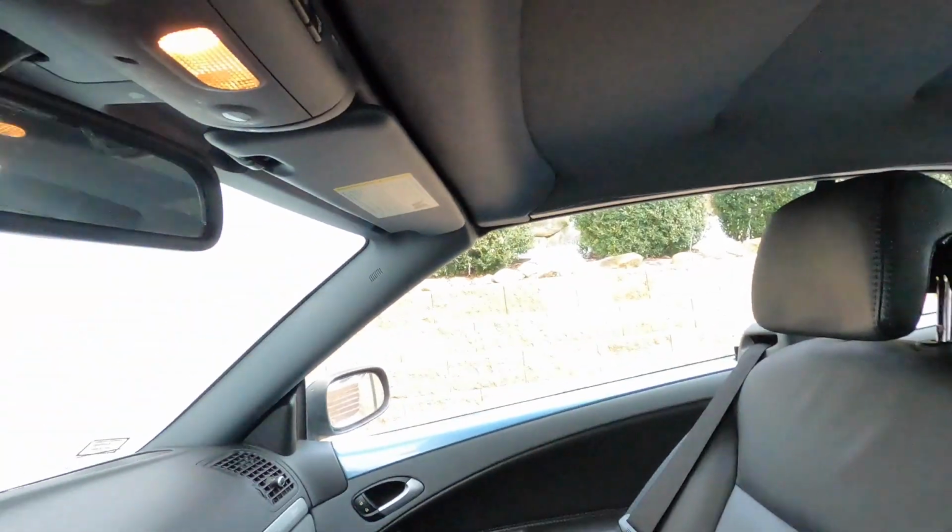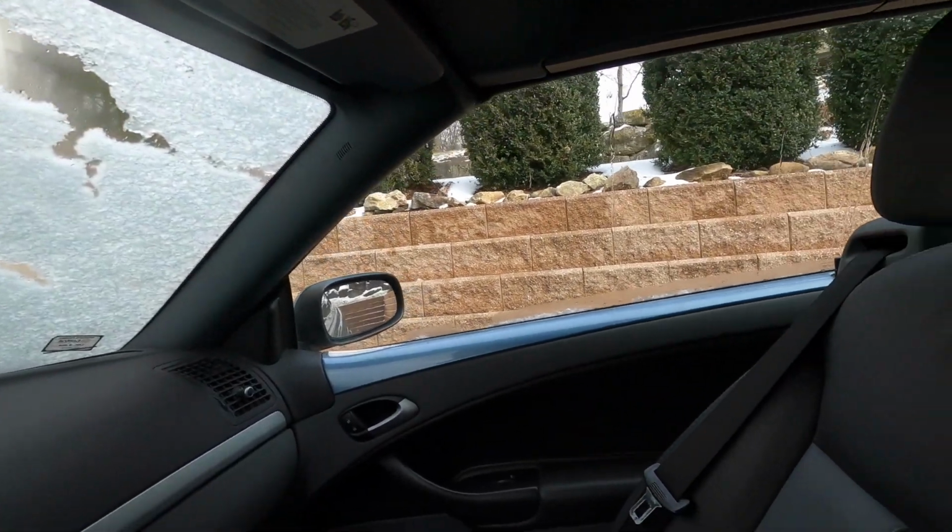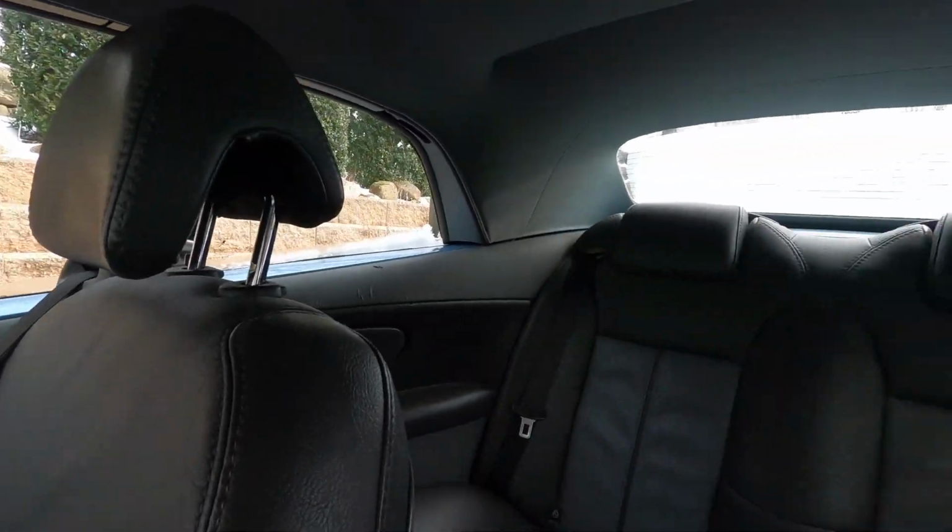And before we get into the review, if you guys haven't watched the video of me waterproofing this convertible top, since it just snowed, you can see everything is really dry inside the car, and it appears to have worked. So I'll link that video above as well if you want to check it out.